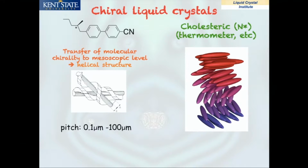And so it's amazing. Another important concept is chirality. For example, you can make 5CB chiral if you have a stereocarbon in the tail here. And this small change will make important changes in the structure. Instead of forming a nematic, it forms a chiral nematic, which is a helical structure. It forms a helical pitch, which is in the range of 0.1 to 100 micrometers.